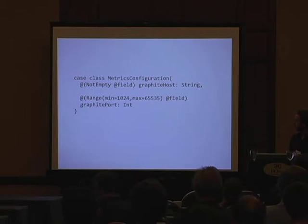So this is a Scala case class representing configuration where we have just a host name that's a non-empty string, a port number that's an integer in this allowed range. And so that's a pretty simple example of a configuration object. There's a little bit of syntactic grossness here, which is sort of an impedance mismatch between Hibernate and Scala. But overall, this is pretty compact and works nicely for us.